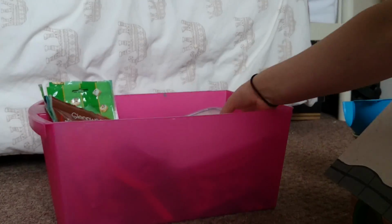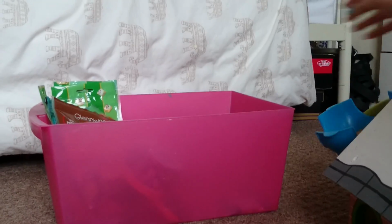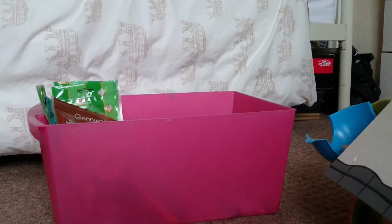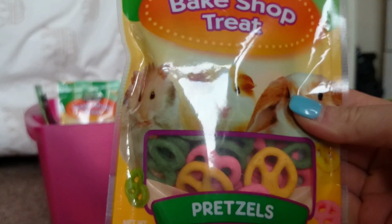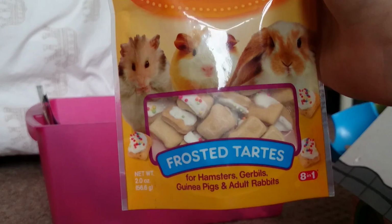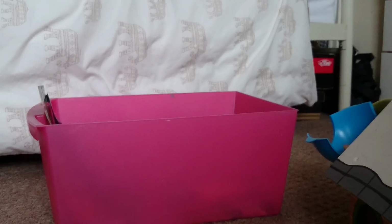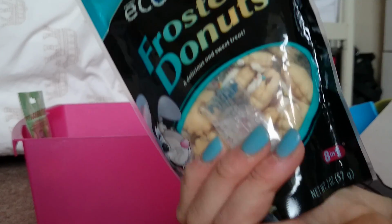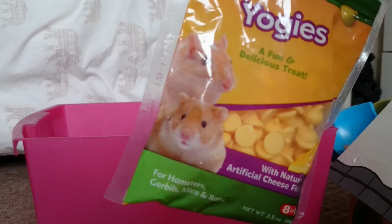Going on to the treats and that, this is our hamster food. It's just Harry Hamster and Pets at Home muesli, some locust bean treats. We then have some dried mealworms, some Wild Harvest Bake Shop Treats pretzels, some Wild Harvest Bake Shop Treats frosted tarts, some croissants, which are my favourite, well the hamster's favourite, some of the Ecotrition frosted donuts, and Bake Shop Treat cupcakes, and last but not least we have some yogis.